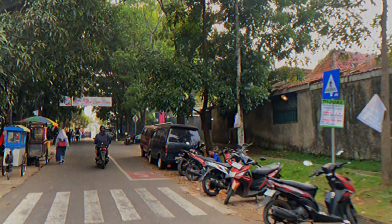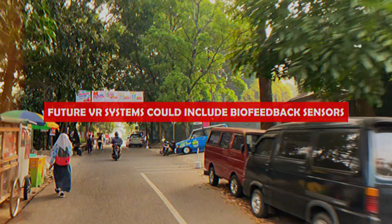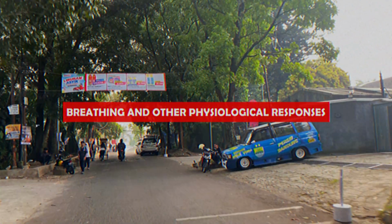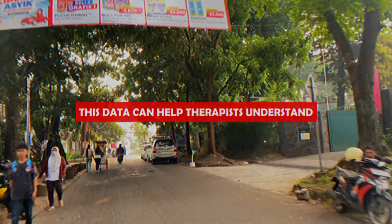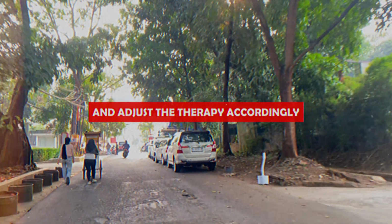Biofeedback integration. Future VR systems could include biofeedback sensors to monitor heart rate, breathing, and other physiological responses. This data can help therapists understand how patients are reacting to certain stimuli and adjust the therapy accordingly.